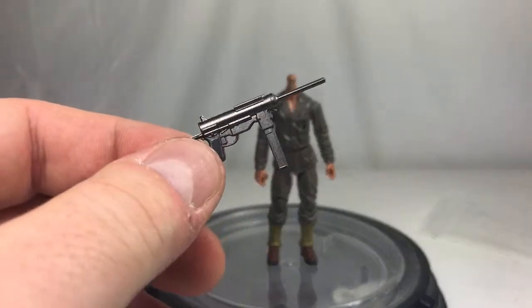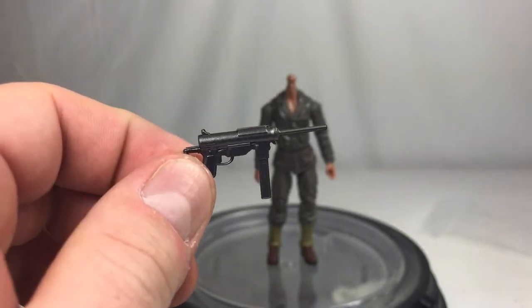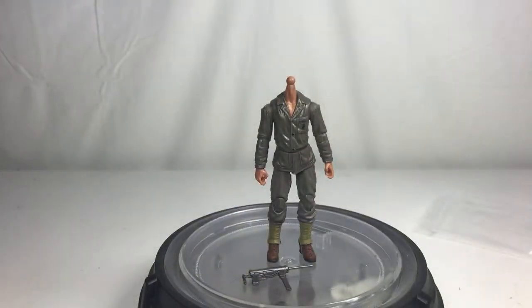This looks like a German rifle, or assault rifle to me. Please correct me if I'm wrong here. But it looks very German to me. But that's what he came with. M3 grease gun? Is that a German gun? I thought it is. Maybe it's not. I don't know, though. I do not know.